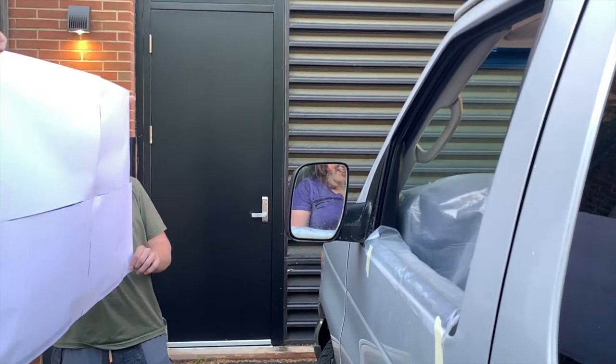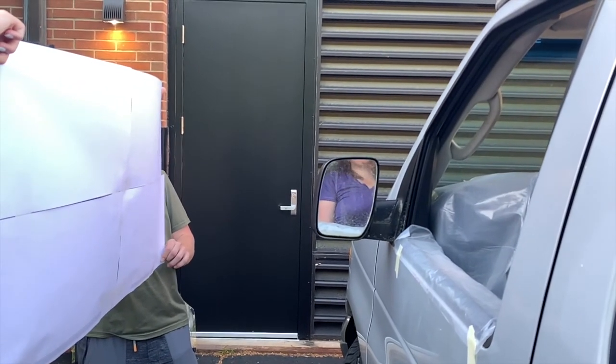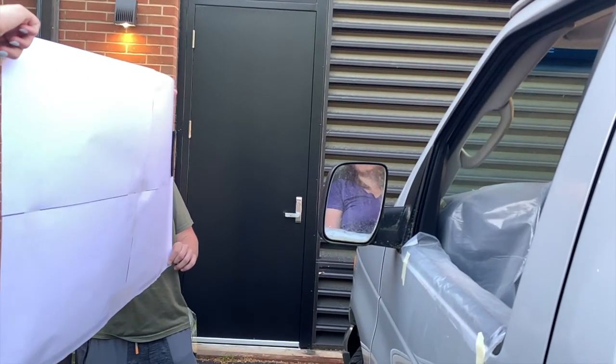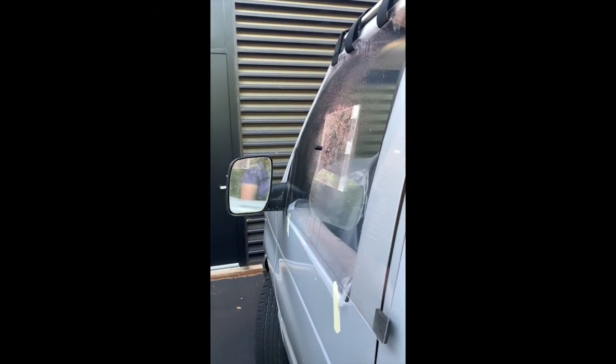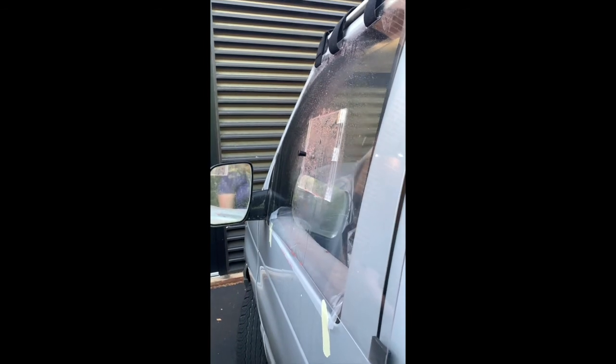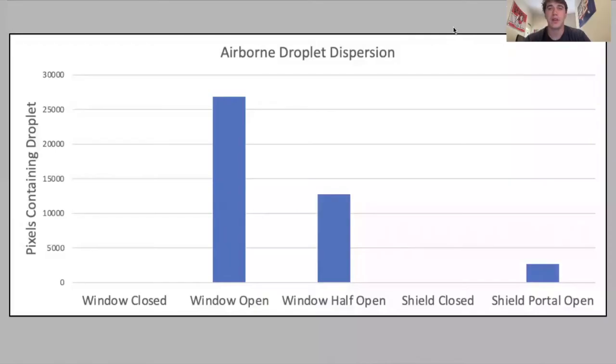In order to test the effectiveness of our shield at stopping airborne particulate matter from exiting the vehicle, we did a spray test to simulate a cough or sneeze by the patient. This was carried out in 4 different stages: window closed, window half open, shield on, portal closed and open. This is the results of our airborne droplet dispersion test. We used ImageJ to analyze the amount of droplets that made it through the window in each condition. And as you can see, the shield with the portal open did pretty well compared to the window half open and the window fully open.